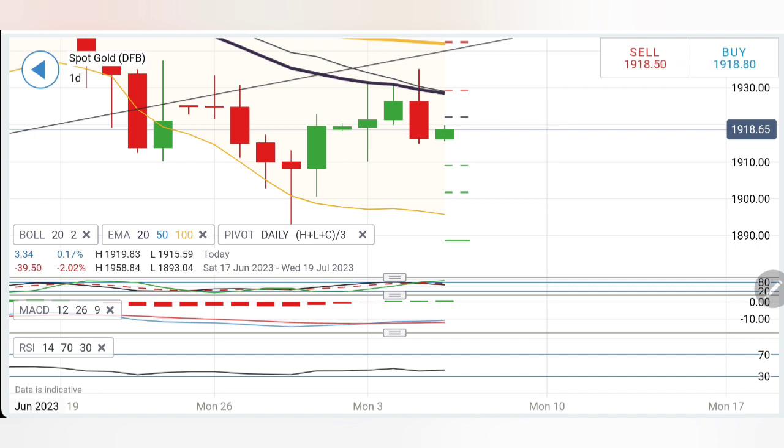I will say below 1914, 1910, 1900 and then lower levels can be expected. On the upside beyond 1922, first target 1925, and beyond 1925 you can expect the 1930-32 zone as the next target, and then 38-40 levels to be seen. Take your trades accordingly.